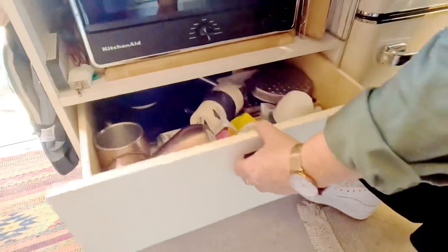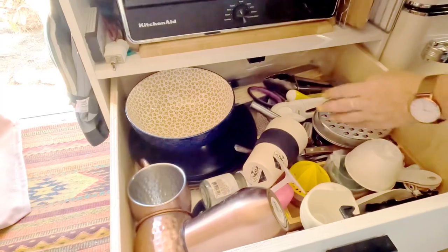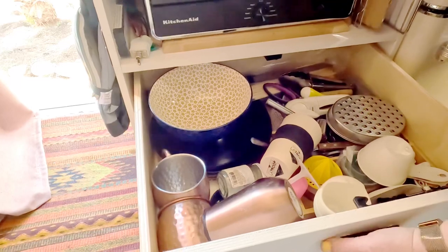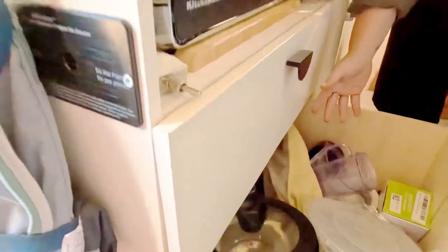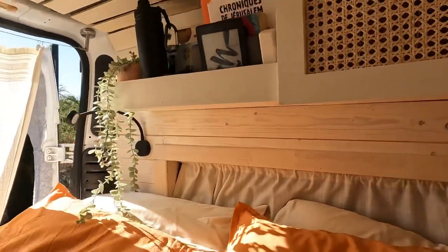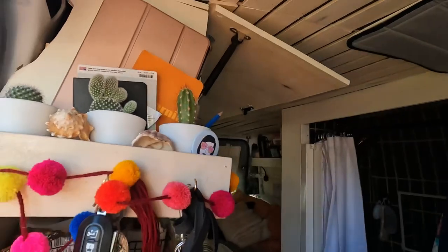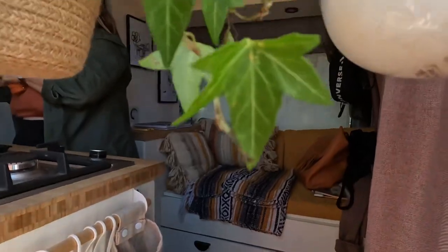And this is all the things to cook. So all my utensils, my plates are over here, my little glass to drink out of, and the rest. And as you can see, I still have space. So honestly, I've been pretty good in terms of kitchen stuff to bring. I could actually bring more. It's really important for me to have my plants in my van. I have my little cactus here. I did a little shelf for them. So I'm bringing them back home.